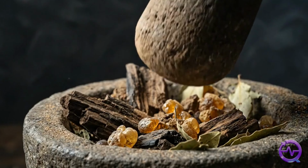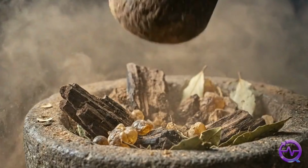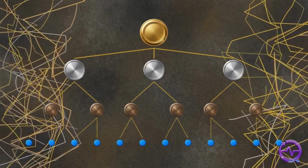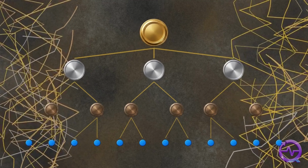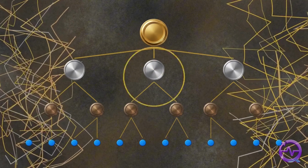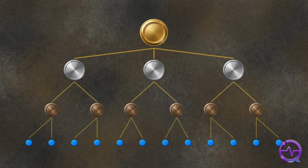Manufacturing the final product involves crushing resinous woods, frankincense, and dry herbs in stone mortars to form a fine powder. This diagram illustrates the traditional Chinese medicine philosophy used to structure incense recipes, the hierarchy of monarch, minister, assistant, and envoy. Organizing the ingredients this way ensures olfactory harmony, preventing a chaotic mixture of competing smells.